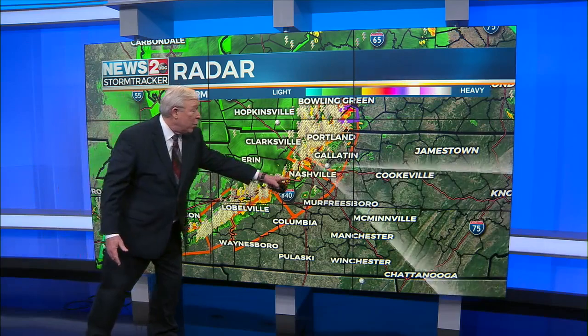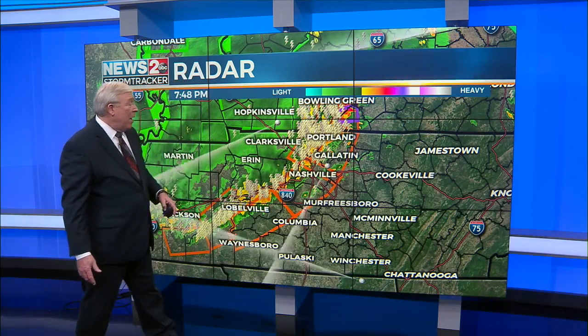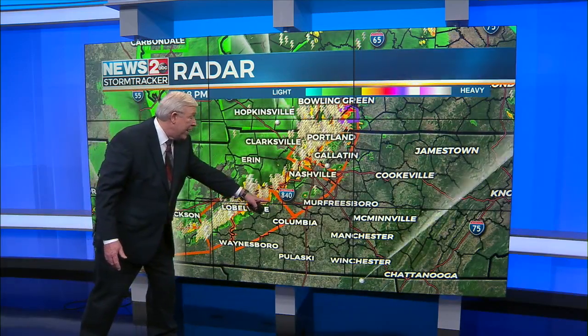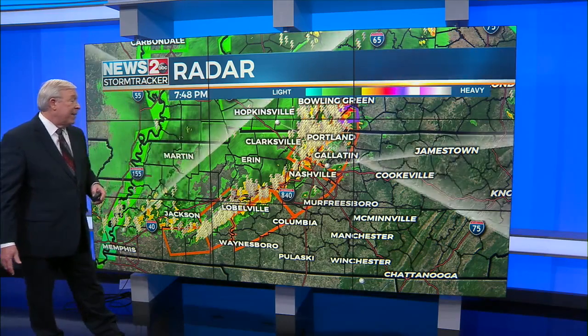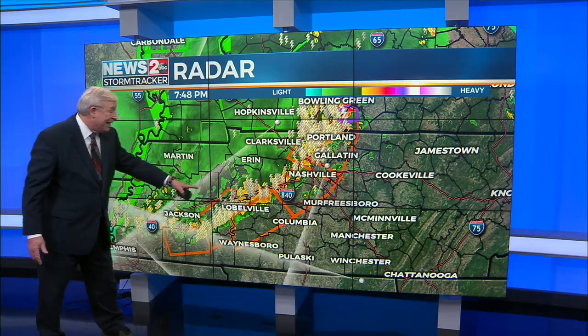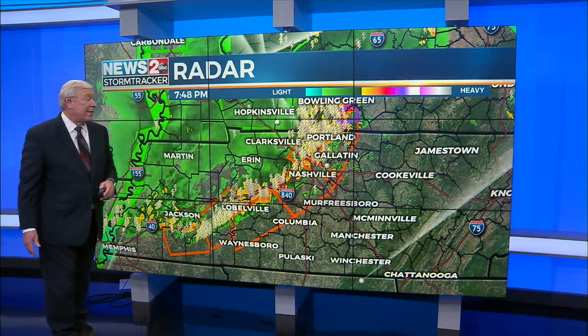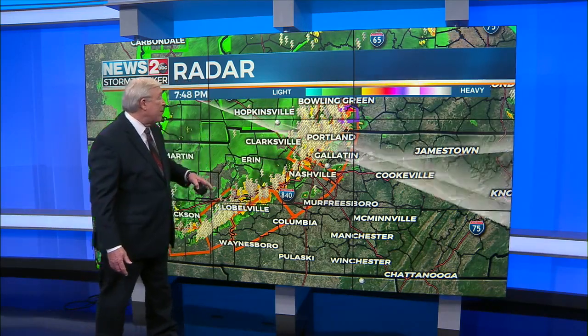This stretches down into northwestern Rutherford County, although eventually I'm sure Murfreesboro will also be extended into a severe thunderstorm warning as well. Williamson County in the northern parts of Murray County. We can see Hickman County as well as Lewis County, Lobelville, the Perry County area, intense lightning going on from there back across Decatur County and across the Tennessee River. And of course, we still have these extending back into parts of Cheatham County.